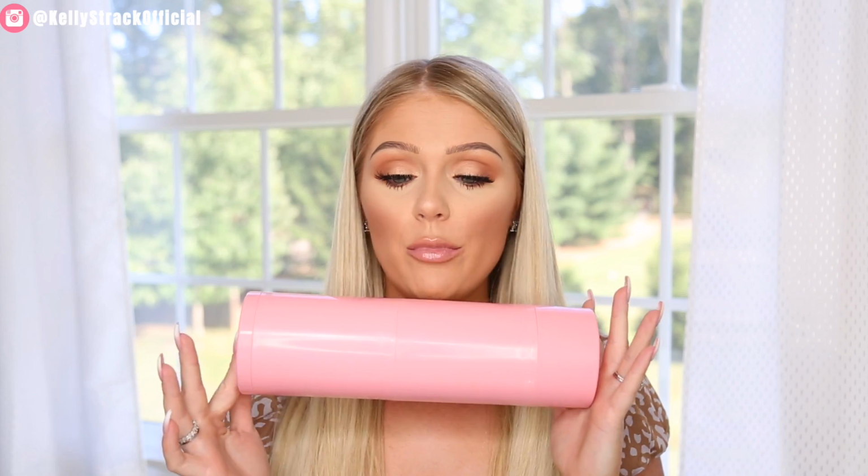So this little guy definitely made traveling a lot simpler and easier with all my brushes. It keeps everything compact, and I'm so glad that I found it.